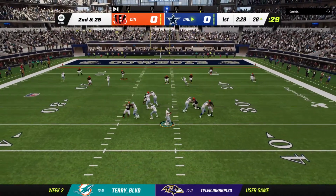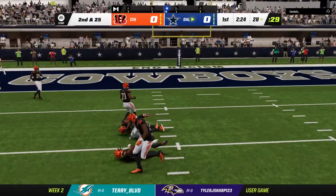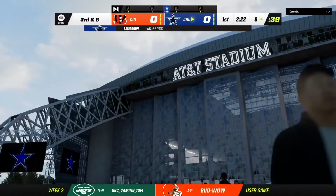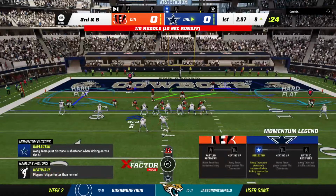Here's Burrow setting up to throw it. This is caught. It's Cooks. It's a pickup of 19 yards on the play. And now third down and 6 to go.